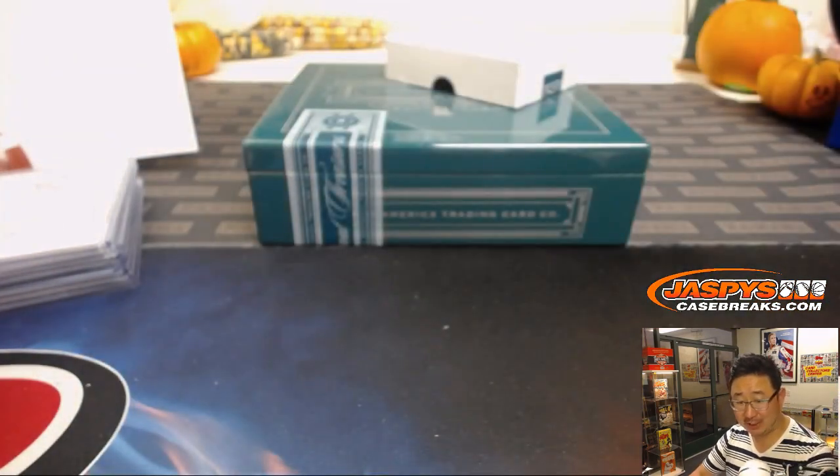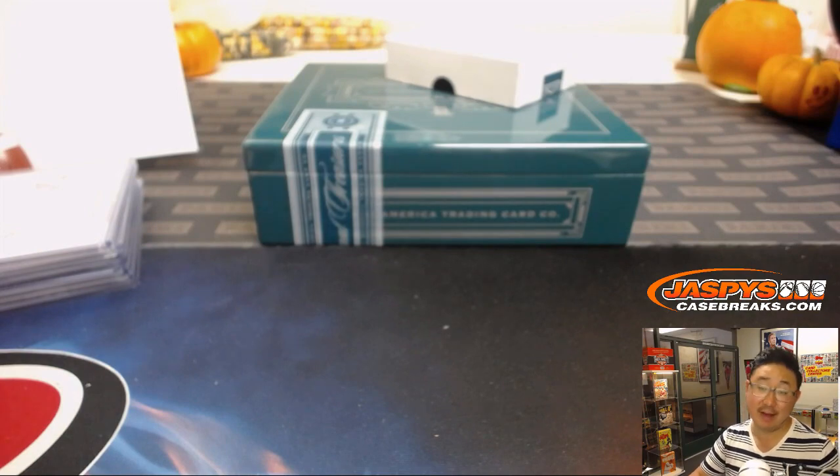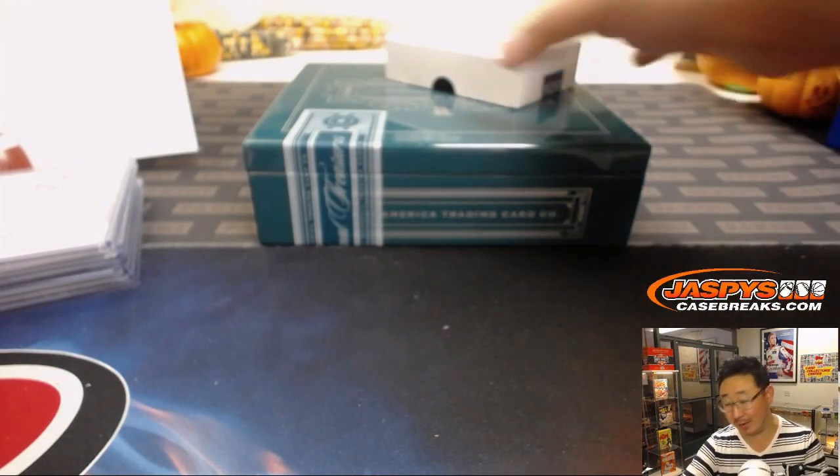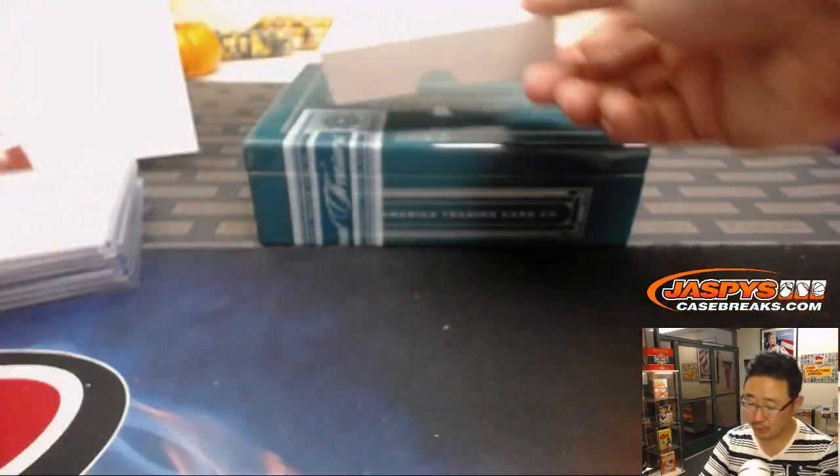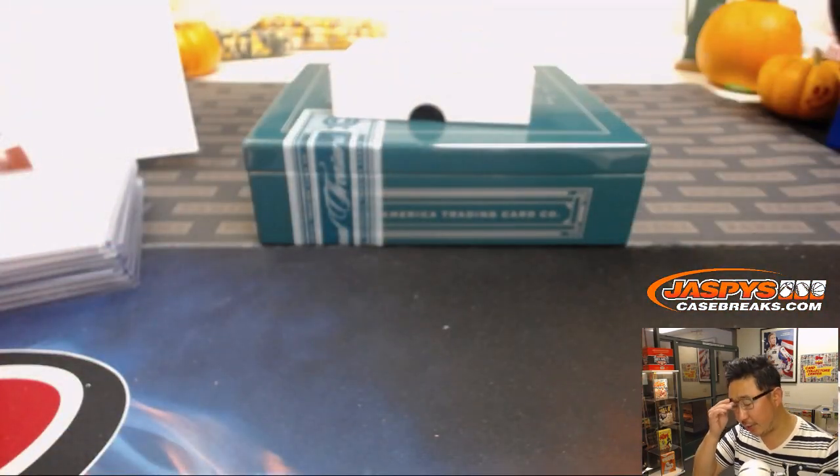Except for the one that Chris Parent got, Joe Kroll, with his five spots. He had a lot of spots, though. Ran the table. Well, there you go. Most of the table. And there you have it, folks. 2016 National Treasures Baseball in the books.